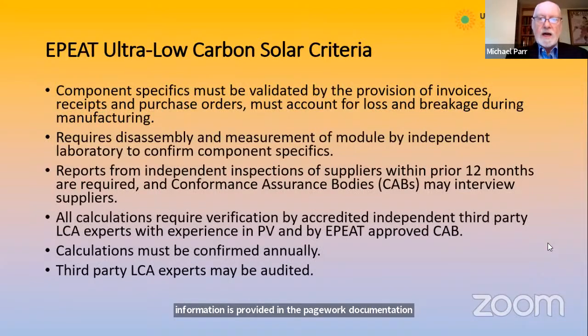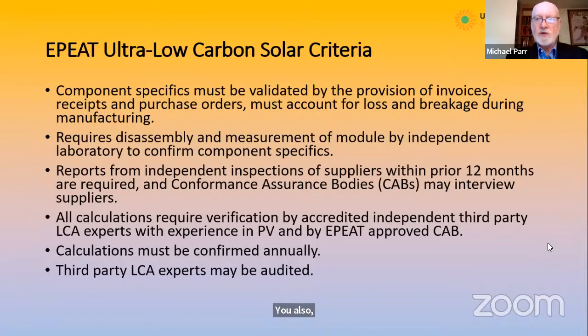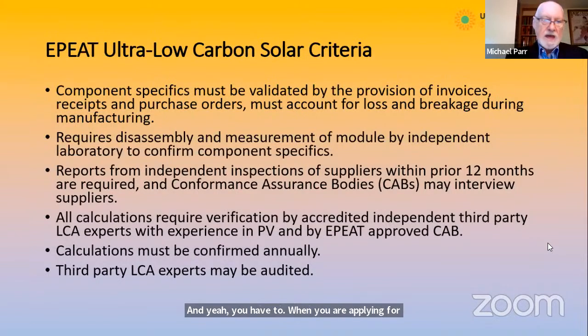Debbie, in her earlier talk about the general EPEAT approach, noted it is third-party verified by conformance assurance bodies that have been approved by the Global Electronics Council. And when you are applying for EPEAT, you have to submit reports from independent inspections of your suppliers that were performed within the prior 12 months. And the conformance assurance body may go back and interview your suppliers to verify that, in fact, the information that they're receiving is appropriate.